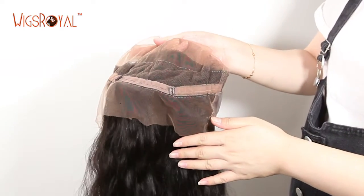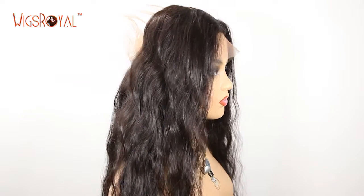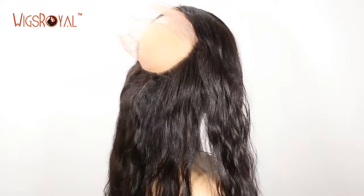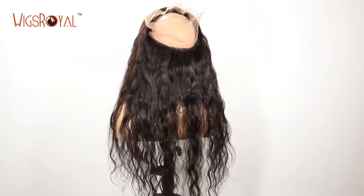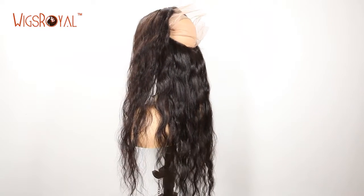The cap base is the most important for a wig. It needs to be comfortable and match your head well. All of Wigsroyal cap bases have been designed and sewn by workers who have more than 15 years working experience. We esteem your personal favorites and requirements, we can make the cap base as you required. To be sure that you can get a lightweight, ultimate natural looking wig.